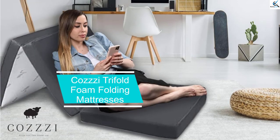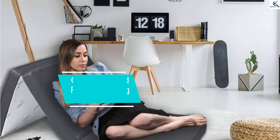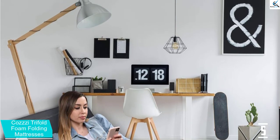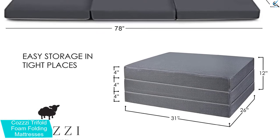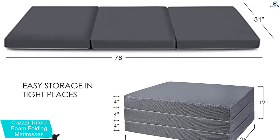Starting at number 5, we have Cozzzi Trifold Foam Folding Mattresses. If you want the best portable folding mattresses, then this one will offer you the best convenience and comfort needed in every situation. The product folds and unfolds with ease and requires little effort. It is a great sleeping solution for guests, camping, traveling, and more.